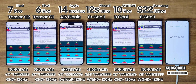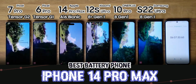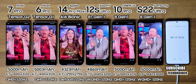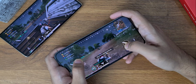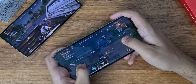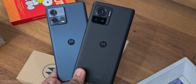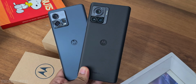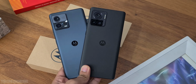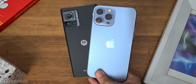So next we have the best battery life in a phone, and without any doubt it is none other than the Apple iPhone 14 Pro Max. It's got a small 4323mAh battery, and this device went 11 plus hours in a continuous battery drain test thanks to the 4nm based A16 chip made by TSMC. The special mention for this one goes to the Moto Edge 30 Ultra. It's got a 1080p resolution, Snapdragon 8 plus Gen 1 chip and 5000mAh battery, and can go longer than almost all non-iPhone devices in the market right now.